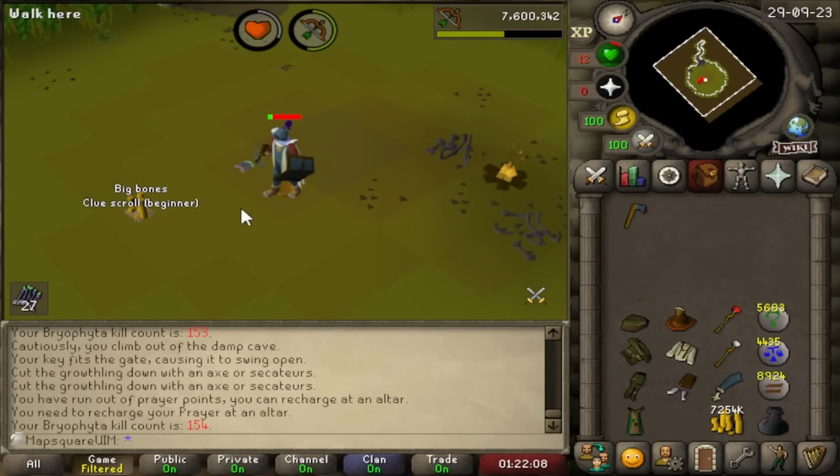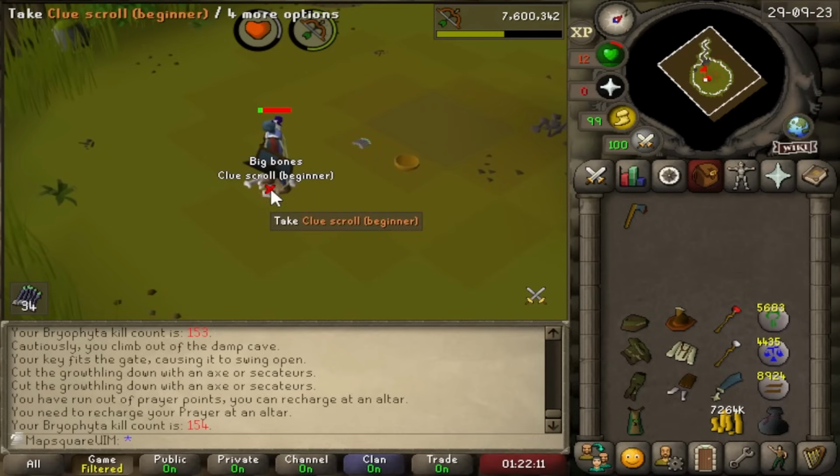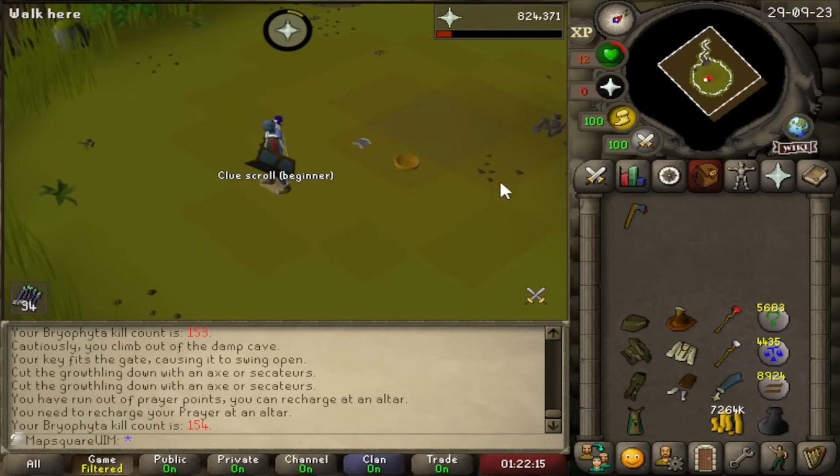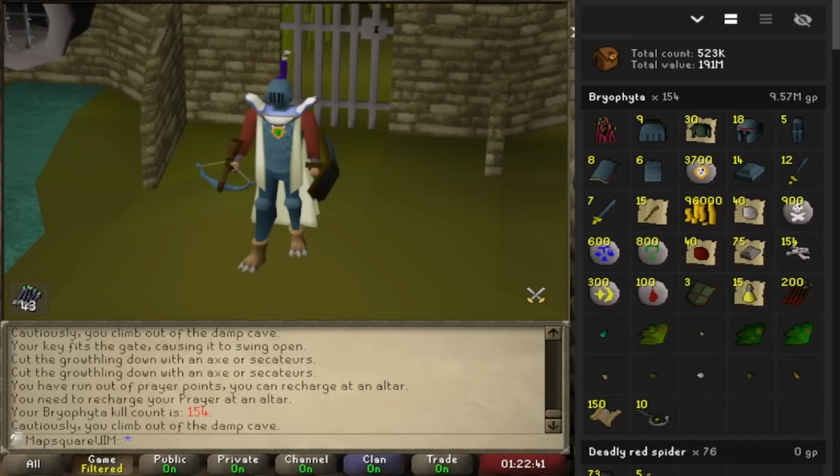And that's it once again for Bryo. I managed to get 154 kills, died a couple of times for thinking I could get one more kill in the trip, but that's okay. Here's the loot tab, by the way. Unfortunately, no second essence.